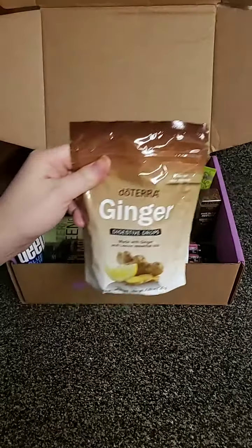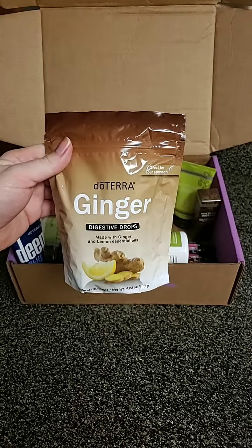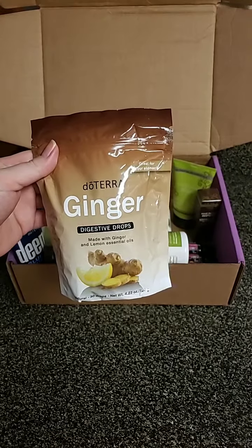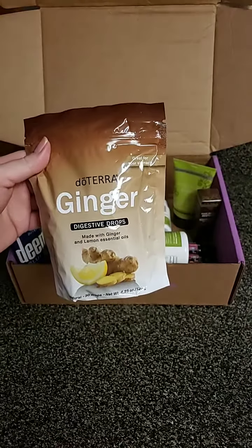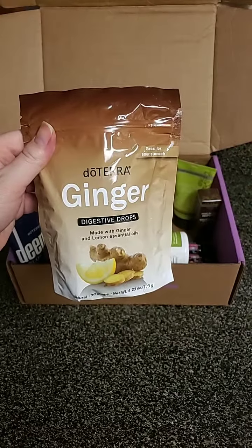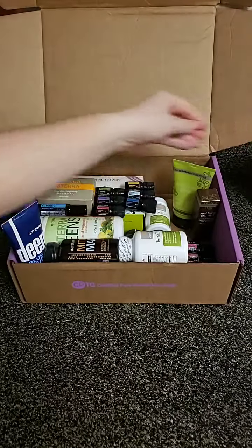So the first thing I made sure to put on my order this month is the new ginger digestive drops. These are new and they are like lozenges that you can use to help with upset stomach or anything that's going on digestively. These have ginger and lemon essential oil in them. So I'm excited to try those.